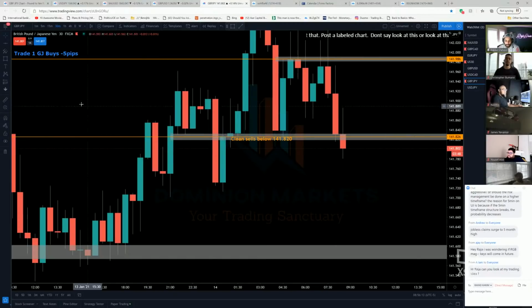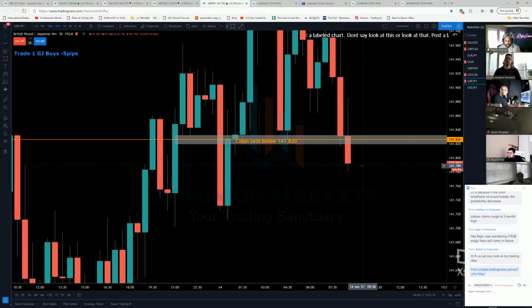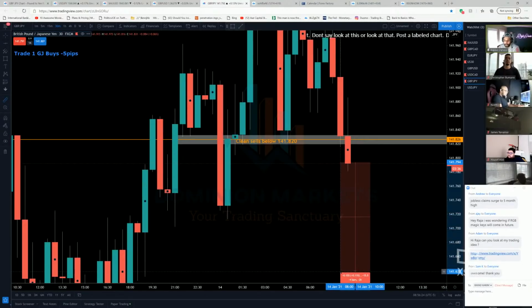Looks like pound yen is still in the game to continue down. It's just a matter of confidence at this point. But I do think we're coming down towards, you know, 141.700 and all the way down towards 141.600.